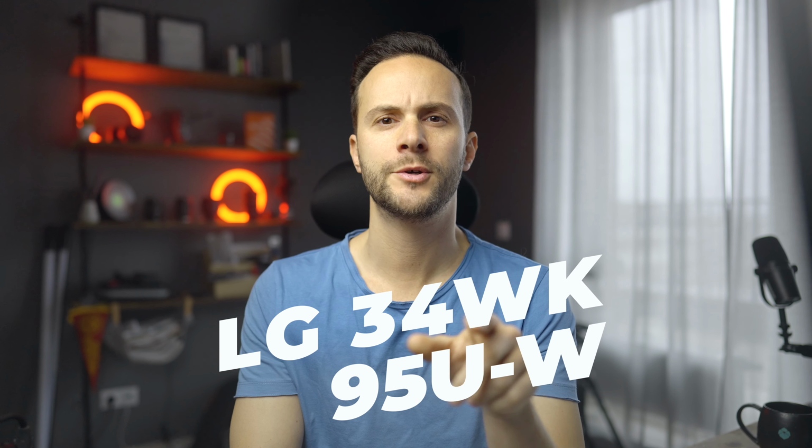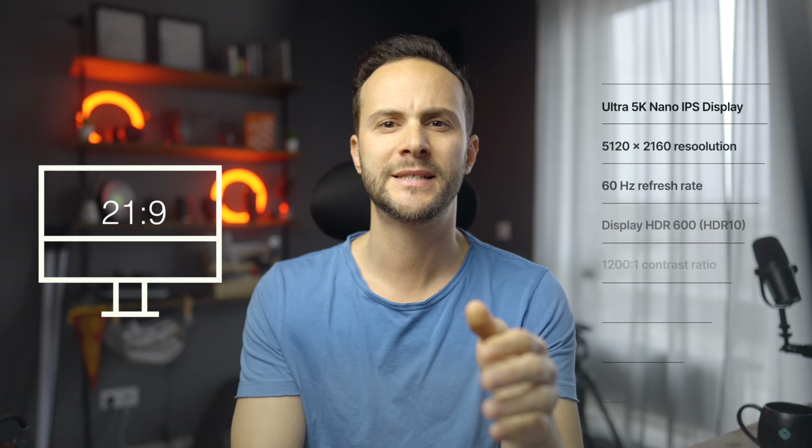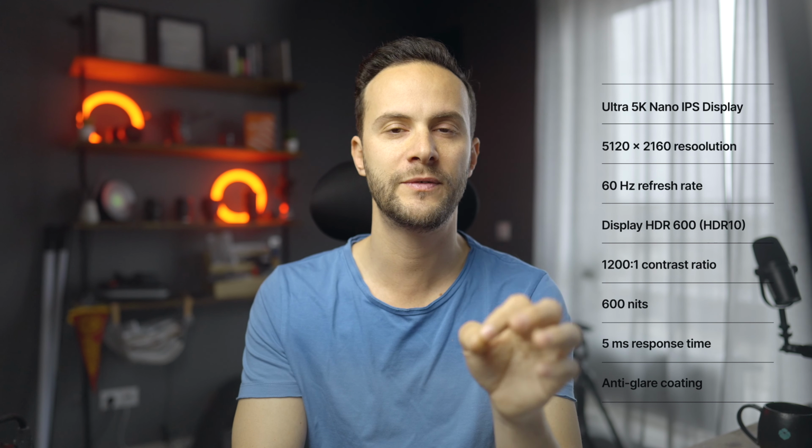So let me go through the specs really quick and let this serve as the positives of the display. The LG 34WK95U-W is designed for content creators, video editors, programmers and developers. It is a 21:9 ultra-wide 5K nano IPS monitor featuring a native resolution up to 5120x2160 with a 60Hz refresh rate. LG states that the nano IPS display has an accurate billion colors and high dynamic range of display HDR 600, which puts it in the HDR10 category. The contrast ratio is 1200:1, the maximum brightness level is 600 nits, which is the same as the new Apple Studio Display. It has a 5 millisecond response time and an anti-glare coating as well.